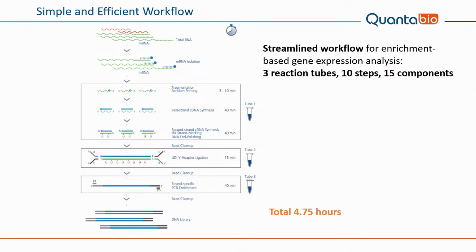and then you add in the third set of reagents for second strand synthesis. Basically, the rest of the protocol is the same from there on. The total time, again, is about 4.75 hours. So very simple, very easy to use, with very limited hands-on time for simple manipulation.